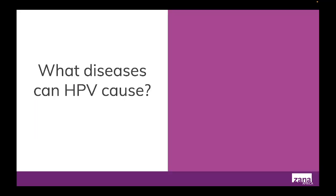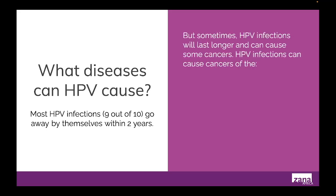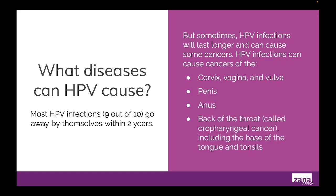What diseases can HPV cause? Most HPV infections, 9 out of 10, go away by themselves within 2 years. But sometimes, HPV infections will last longer and can cause some cancers. HPV infections can cause cancers of the cervix, vagina and vulva, penis, anus, back of the throat called oropharyngeal cancer, including the base of the tongue and tonsils.